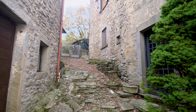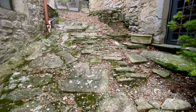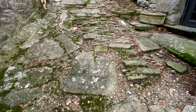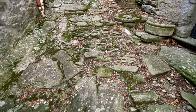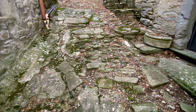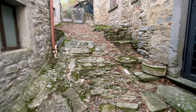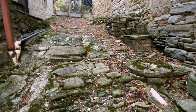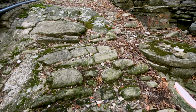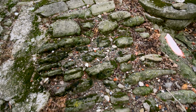Now, look, that is 1200 years old. What a fantastic road that is. And you can see how someone has actually taken stones. If I try to get a bit closer, you can see that. They've taken the stones and laid them in the road.